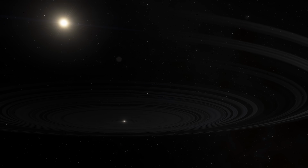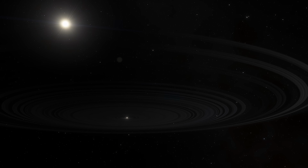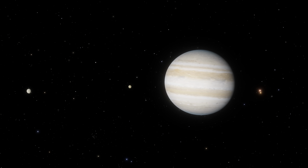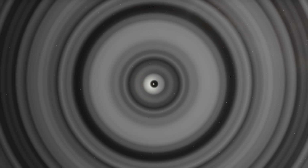At this size, it's very unlikely that the rings were formed by the breakup of a moon. You'd need to grind up all of Jupiter and Saturn's large moons and then some to create this much material. Rather, this ring system has probably formed via the other hypothesis we mentioned. They are primordial in origin.